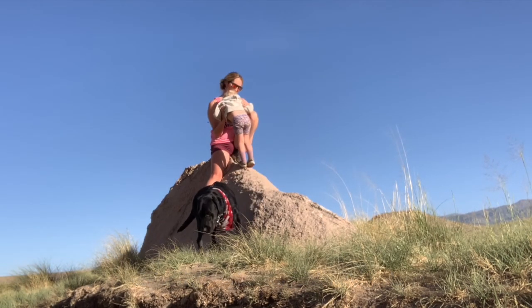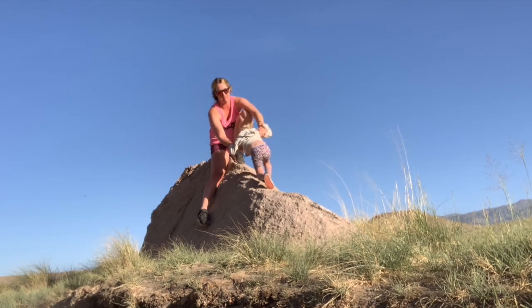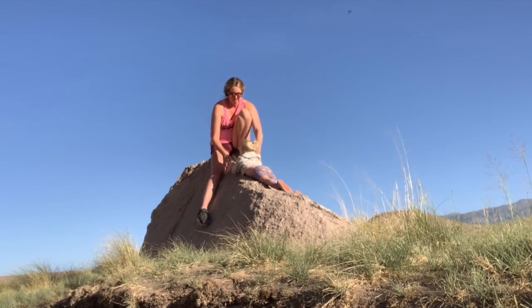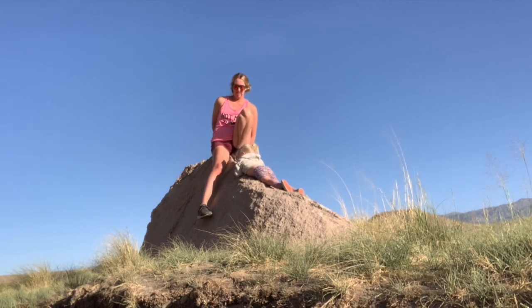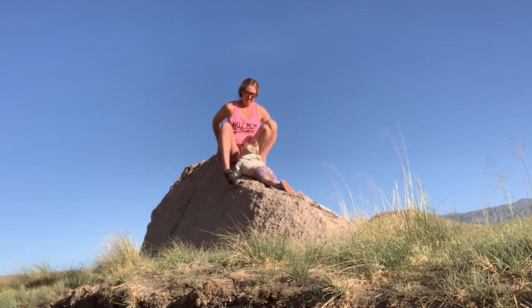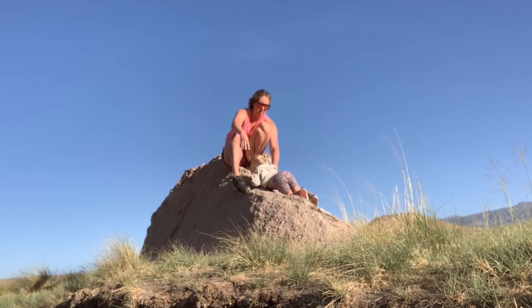Wasn't that the sweetest thing? I'm so glad I got that on video. Please fast forward the rest of this video as you watch us struggle to get down. It doesn't look like the rock is very high, but it was actually a lot bigger than this looks. So it was kind of tough to get down without having to jump off.